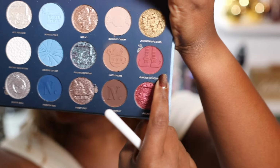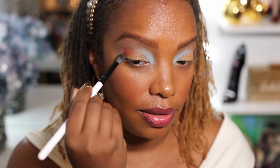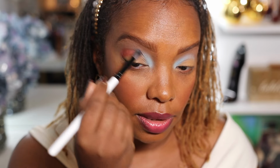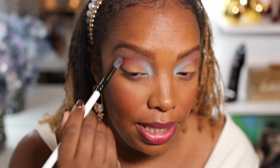I have a little towel right here. And I'm going to go in with Santa's Helper because I really enjoy this little Bordeaux shade. And I'm just going to stamp that here, and kind of blend up. All right, so I popped that little red shade or the Bordeaux shade in there, and it's really pretty. It's kind of soft. It goes well with the blue. And I'm just going to kind of deepen it up.